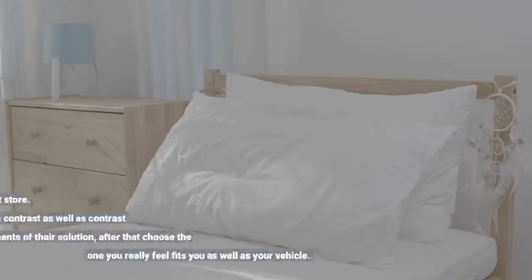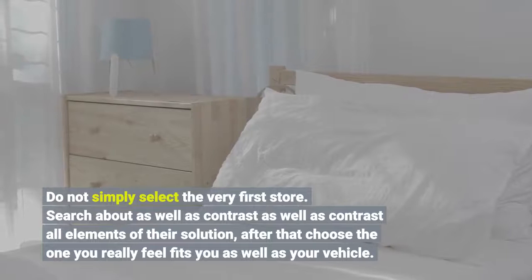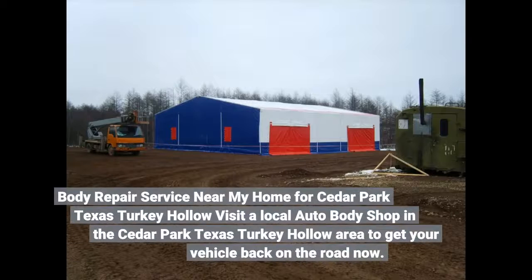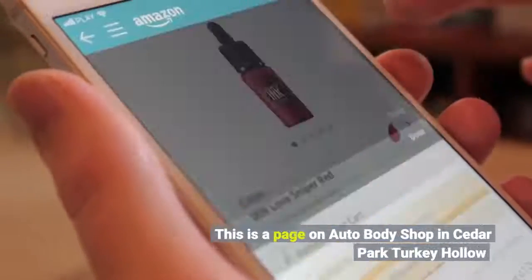Do not just select the first shop. Search around and compare all aspects of their service. Then, choose the one you feel fits you and your vehicle. Body repair near my home for Cedar Park, Texas Turkey Hollow. Visit a local auto body shop in the Cedar Park, Texas Turkey Hollow area to get your vehicle back on the road now. This is a page on auto body shop in Cedar Park, Turkey Hollow.